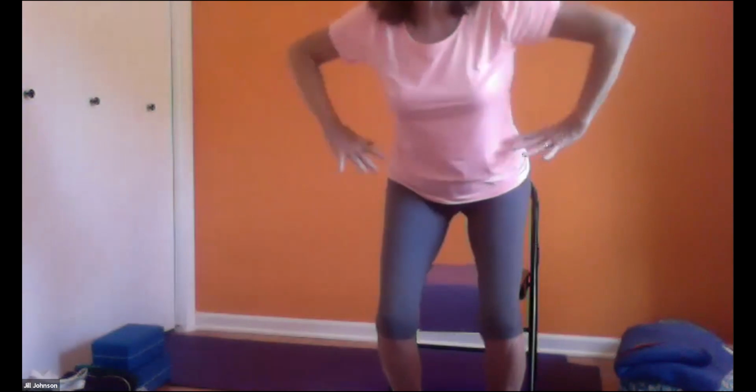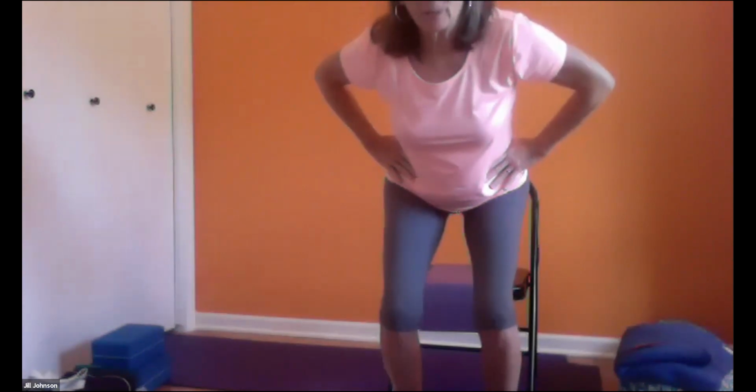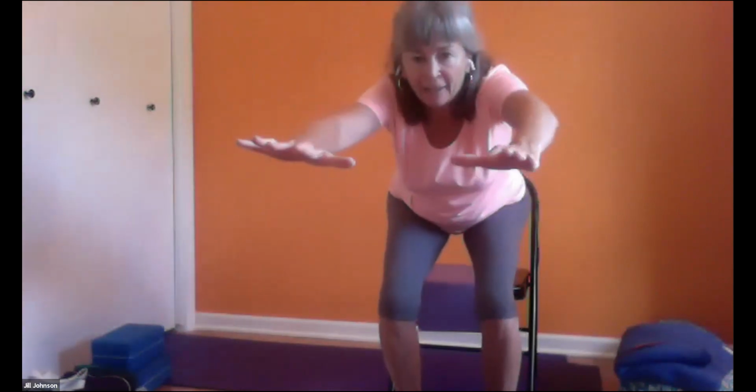So once you've gone forward and back several times, like you're rowing a boat, you're going to get your head coming forward over your knees, reach through your fingertips, and stand up a little bit. See, my knees are still bent. And then I'm going to reach the buttock bones way back, reach the hands forward, and sit down. Now, be safe. If you need to use the arms of your chairs, please do.